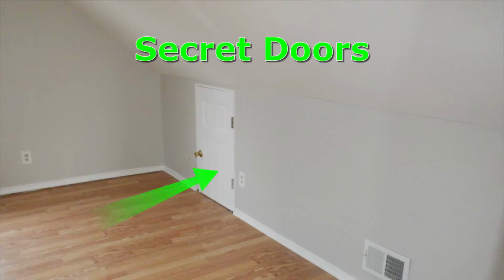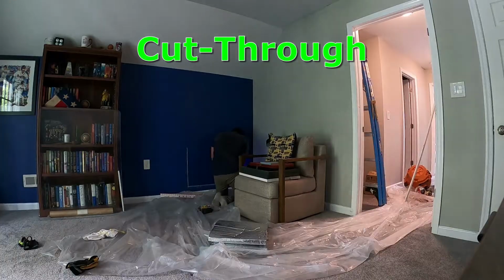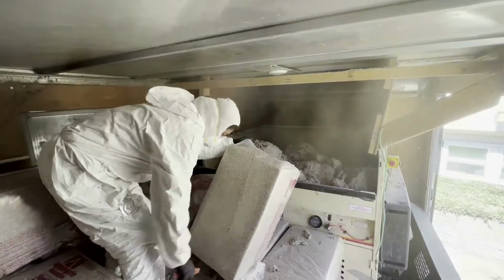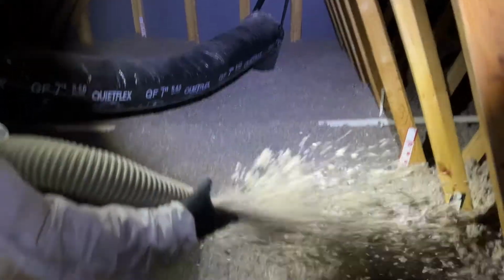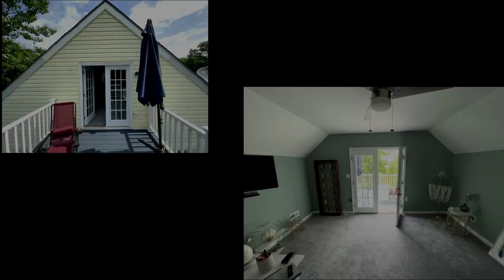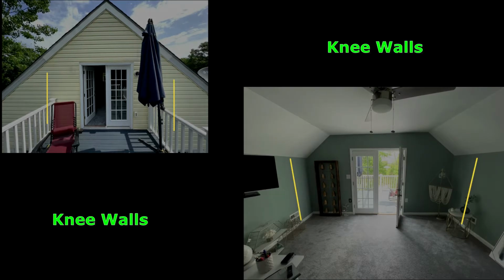A good insulation approach for a Cape Cod is to see what the house has to offer when it comes to accessibility. There are 3 good ways to insulate a Cape Cod. You can go conventional, you can use 2-part spray foam, or you can take a hybrid approach. Let's get into the conventional method. When conventionally sealing and insulating a Cape Cod, there are 4 places that need to be considered: the collar attic, the sloped attic, the knee wall, and the lower flat.